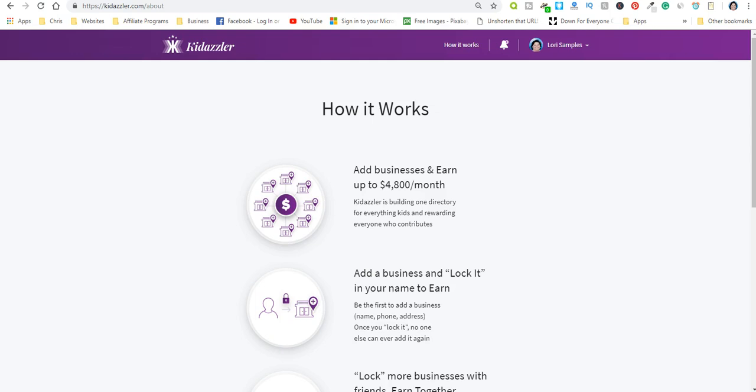If you've never heard of it, I'm going to go over it briefly and let you know why this is such an awesome opportunity for 2019 and beyond. This is one of the few things that I've come across that I'm really excited about. I'm always looking for legitimate ways to make money online, and most of the time I come across scams, but this is actually a legitimate opportunity.